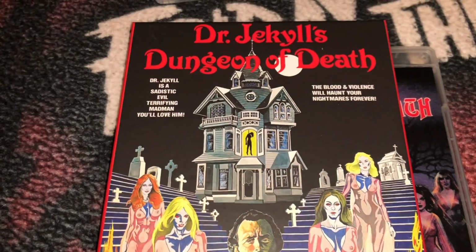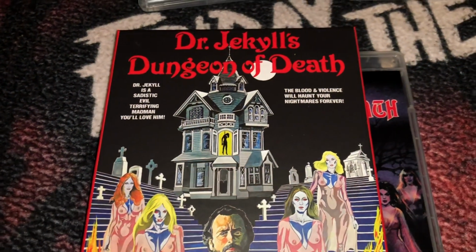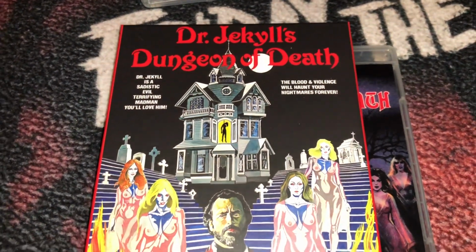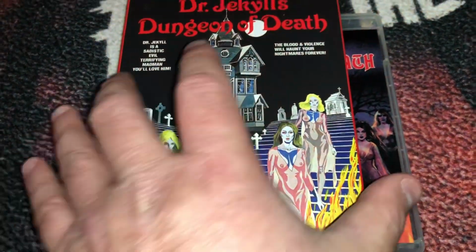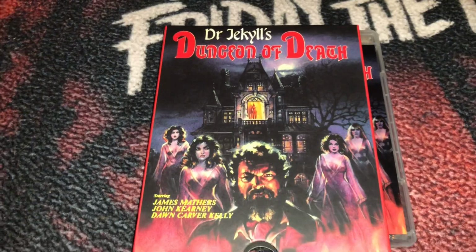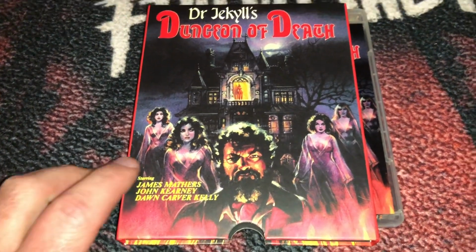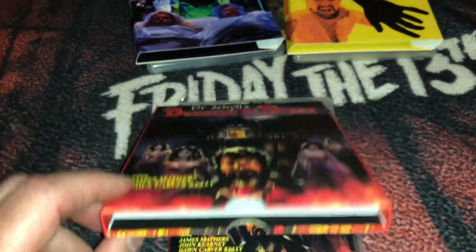Dr. Jekyll is a sadistic, evil, terrifying madman. You'll love him. The blood and violence will haunt your nightmares forever. Looking forward to getting into these movies. Here's the back of it. Kind of a different take on the artwork. Really love the way that these editions look.